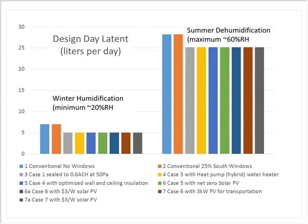On the latent, we see that between, say, the conventional house and then sealing it up, and so the ceiling and then the number of people are the things that impact both the amount of humidity or moisture you might add in the winter, and in Zeros where you specify both the indoor temperature and the humidity that's desirable. As you look through my settings in Zeros, I've kept it at a minimum humidity of 20% during the winter, and this requires the addition of about 5 liters of water per day.